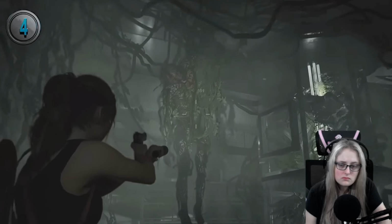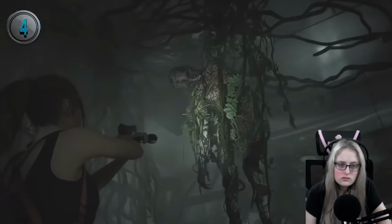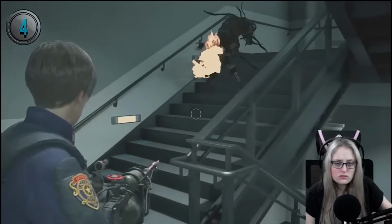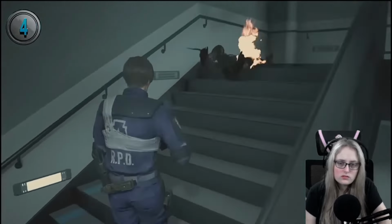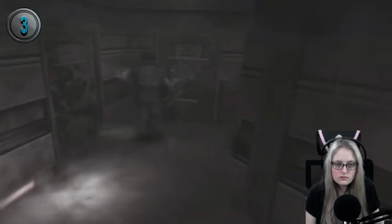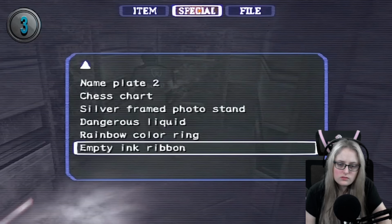While the Plant 43 monsters were an experiment, the IVs found in the remake are much more grim, resulting from a lab accident where Plant 43 attacked scientists and injected its seedlings into their bodies, which would then grow and mutate and basically take over the victim's body, allowing them to move around. In the west area in the below freezing point scenario, you can find the SP item, Empty Ink Ribbon.